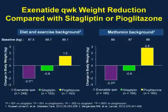This is exenatide once weekly, and this is weight reduction compared to sitagliptin or pioglitazone. So again, you're going to see here the differences among these agents. With exenatide weekly, there's weight loss on a diet and exercise background of 2 kilos. With a DPP-4, in this case sitagliptin, 0.8 kilos. And with pioglitazone, there's an increase of 1.5 kilos.